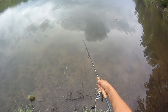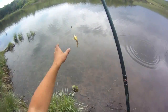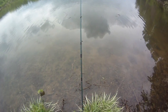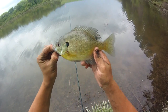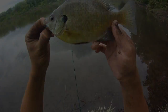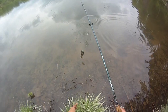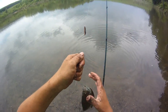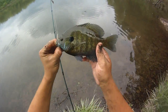That was an okay size one. He hit it for just a second there. That's a decent, okay size gill, I guess. It's at least 8. Got a lip here. It's about 8 1/4. And worm's on fire again. Funny how that works. Just make them shy to something else and then they'll turn back on the original bait, it seems.